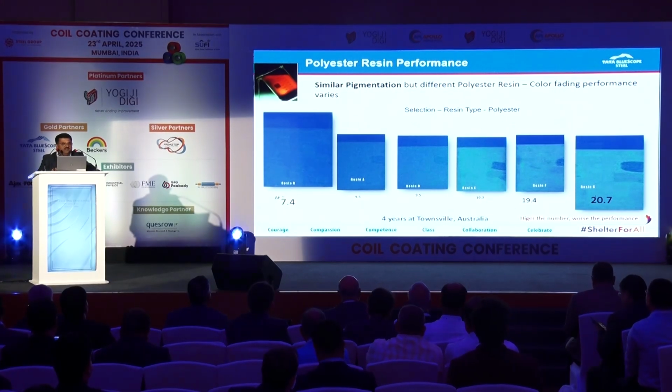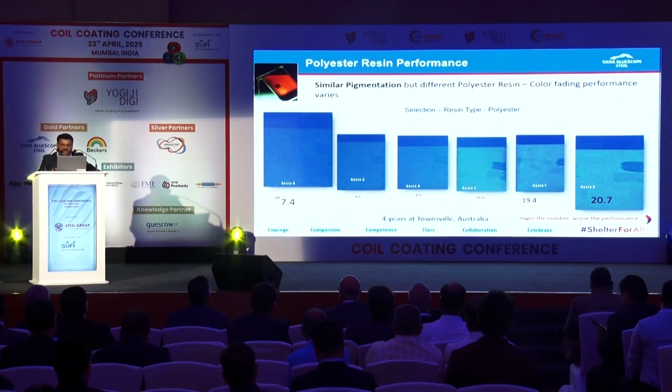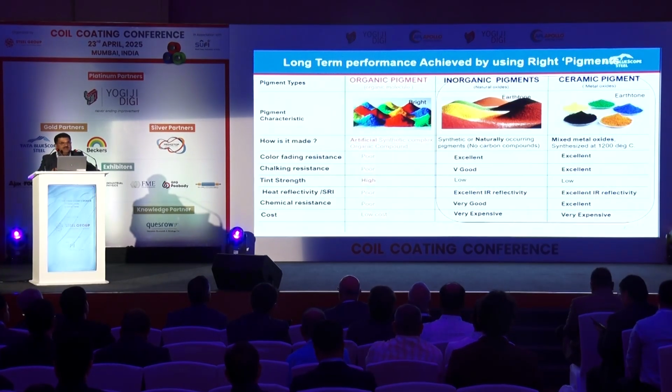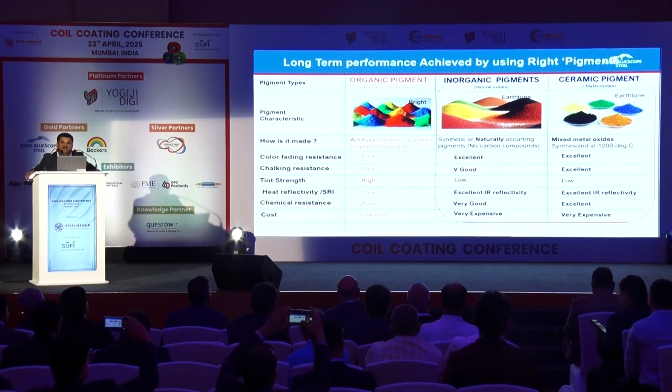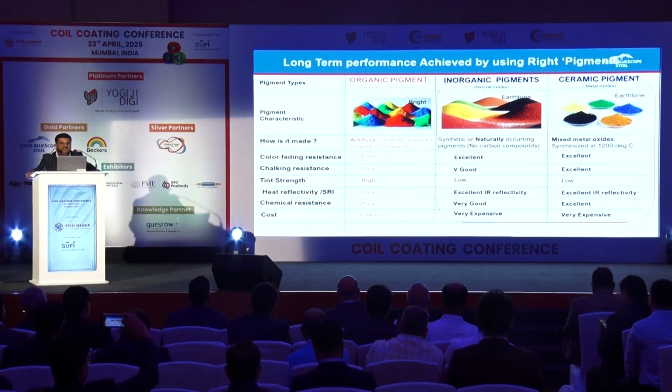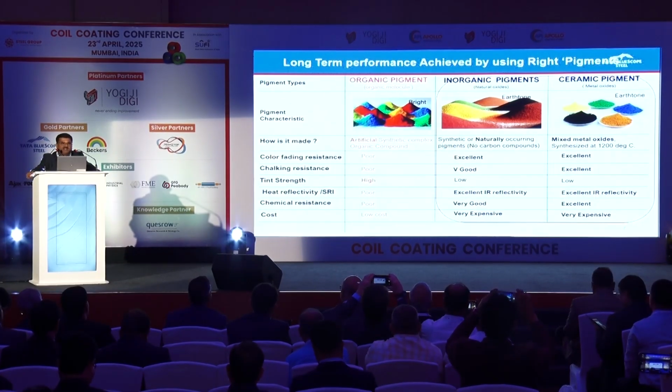You can see the resin is giving a different performance on durability, typically on color fading. Same thing with the paint pigments. Different types of pigments are being used. So whether he is a buyer who doesn't know what the resins are, what the pigments are, nobody is talking about that.